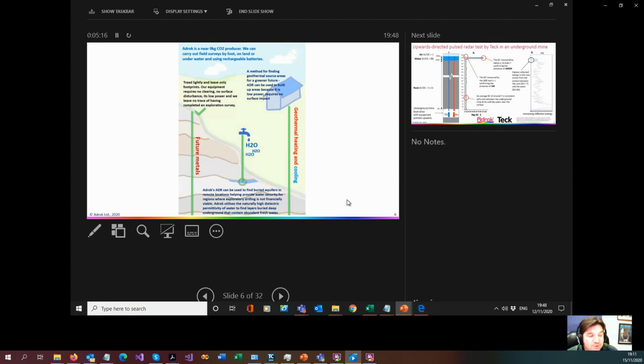So we are also active environmentally in terms of applications. I mean, we are in the minerals space, we are in the oil and gas space, but we're also in the renewables space. We look for sources of natural heat in the ground for geothermal. We look for water, and water is very important for mining operations as well. So having a nearby supply of water is important. So looking for aquifers deep in the ground is important.